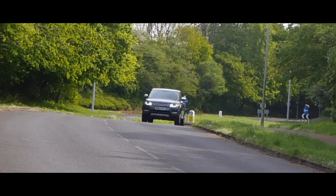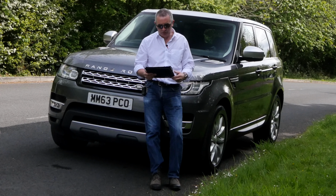Beautiful car, really good colour combination. Now they used to call this colour Stornoway Grey, whatever it's called now, but it's grey metallic. It's also got a silver roof and silver door mirrors, black leather upholstery.